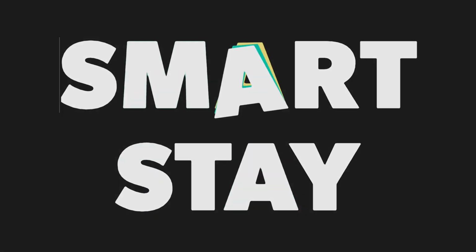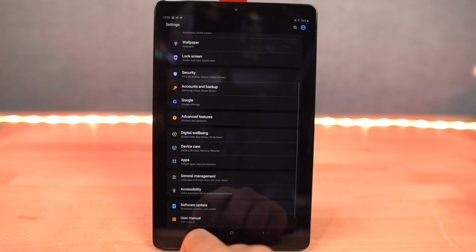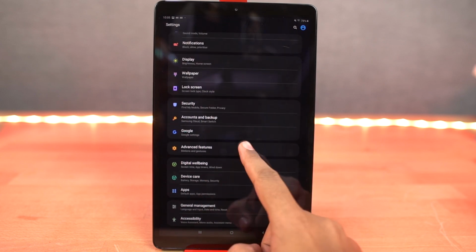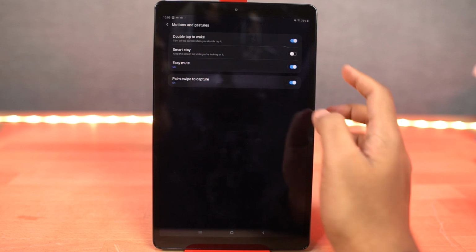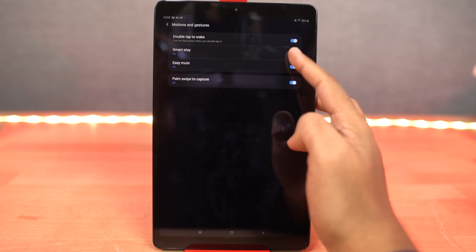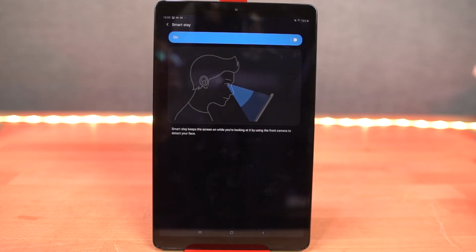Next we have smart stay. Once you enable this feature, your phone's display will stay on as long as you're using it. This is a really useful feature for people who read a lot on their phone. Let's say you're reading an article or a book on your phone, then the display won't turn off at screen timeout.